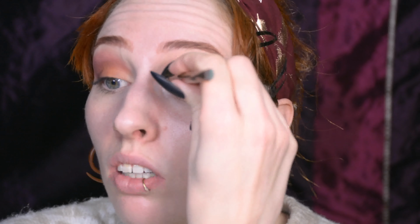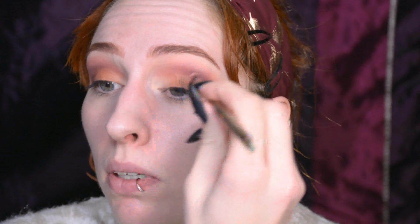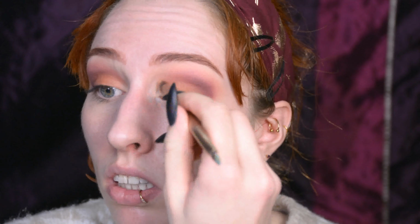And then this yellow shade is slightly darker than my brow bone highlight. It's going to go into the inner corner first, so we get a bit of a gradient there as well, because I do want the inner corner to be a little bit brighter.